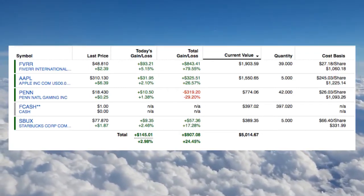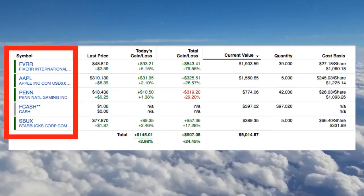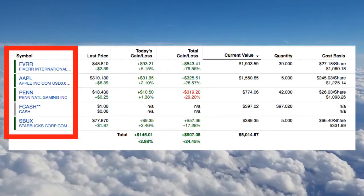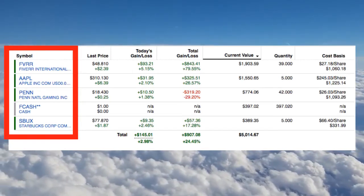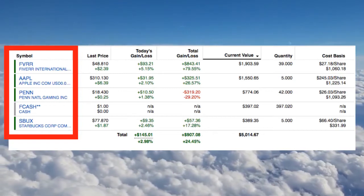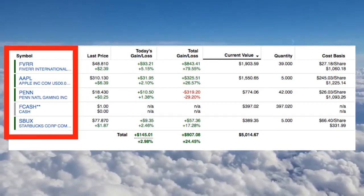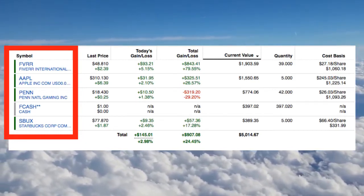If you're like me, the next thing I'm looking at are the stock names and the total gain for each position. 3 stocks are in the green, Amazon, Apple, and Starbucks, and 1 is in the red, Penn National Gaming. You may or may not have heard about all 4 of these stocks. Do I always try my best to keep all my stocks in the green? Of course, that's always my goal.